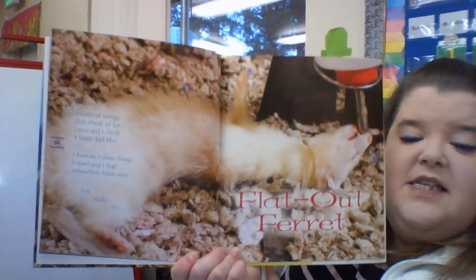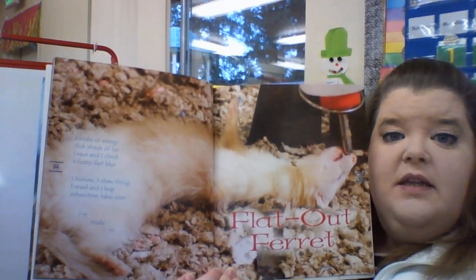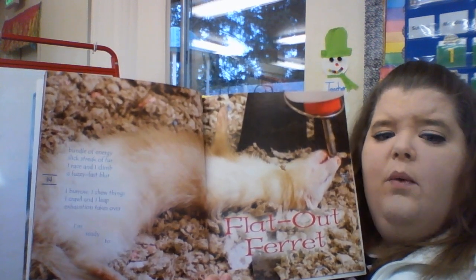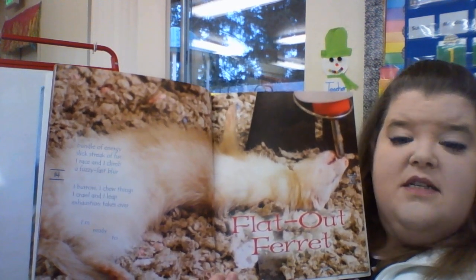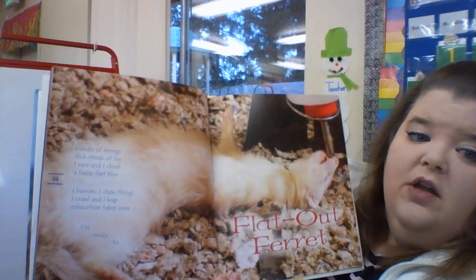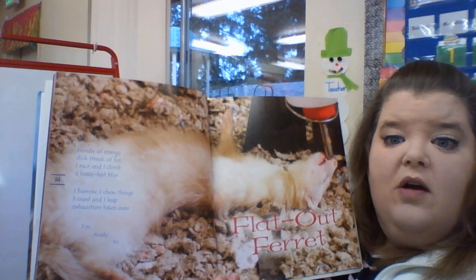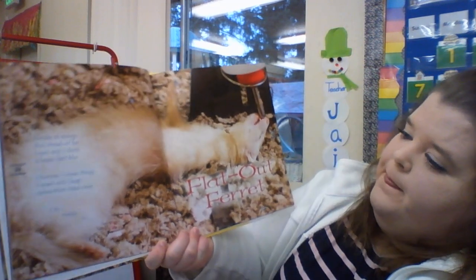Do you remember what this is called? Some of you got to see one of these in our Zoom last week. Oh, I think there was only a couple of you on it. But it's called a ferret. Teacher Rachel knows somebody that has a ferret, and they came to our Zoom last week.